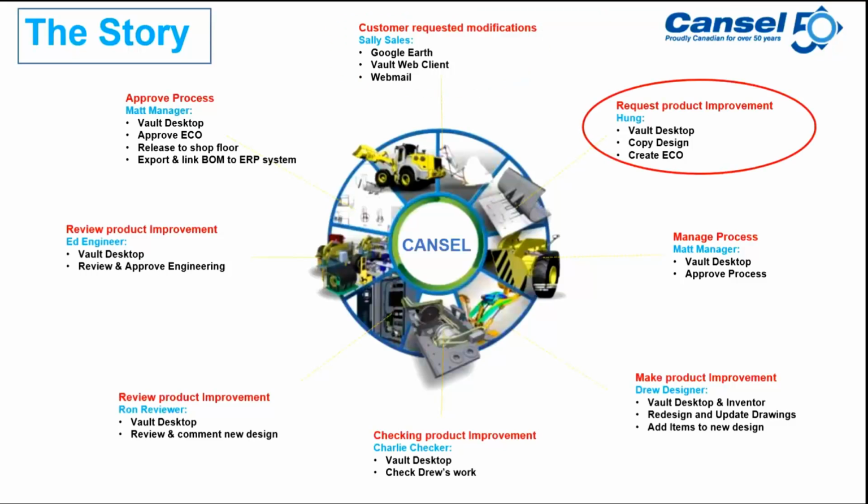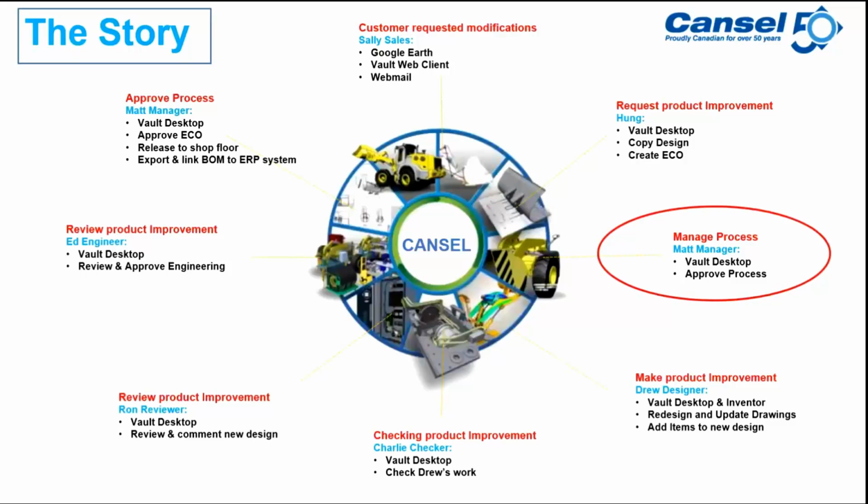After Sally located the markups, she would then use webmail to send it to Hung, who is responsible for creating a copy design and creating an engineering change order to accept the requested product improvement, so that Hung is able to submit that process request to the next person in the line, the manager. The manager manages the whole chain process of the company, and through that he is able to approve the ECO that Hung created.